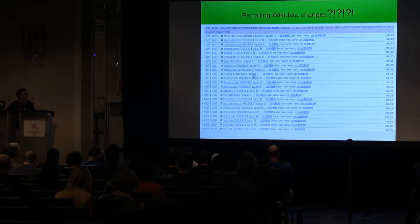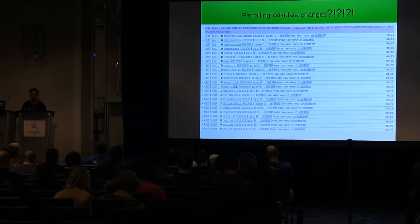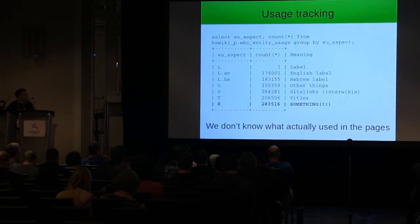What we see now in the watch list is many changes from Wikidata that are not really relevant to the page. So we want to improve the usage tracking of Wikidata, so only statements that are actually used in the page will be shown in the recent changes in the watch list. So this is the database.